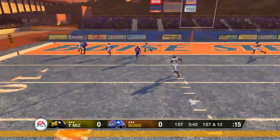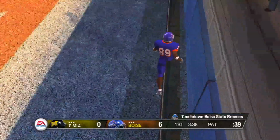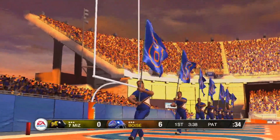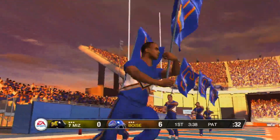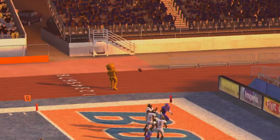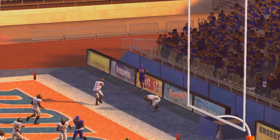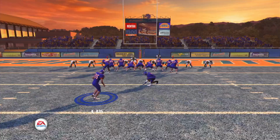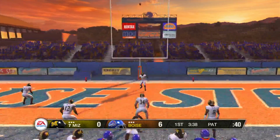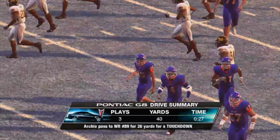Deep pass to the end zone. Throws it and it's caught for the touchdown. What a great run after the catch by the wide receiver. You know his teammates have got to be fired up after that play. I was thinking the same thing, Scooter. And he tacks on the extra point. So we take a moment to check out the Pontiac drive summary.